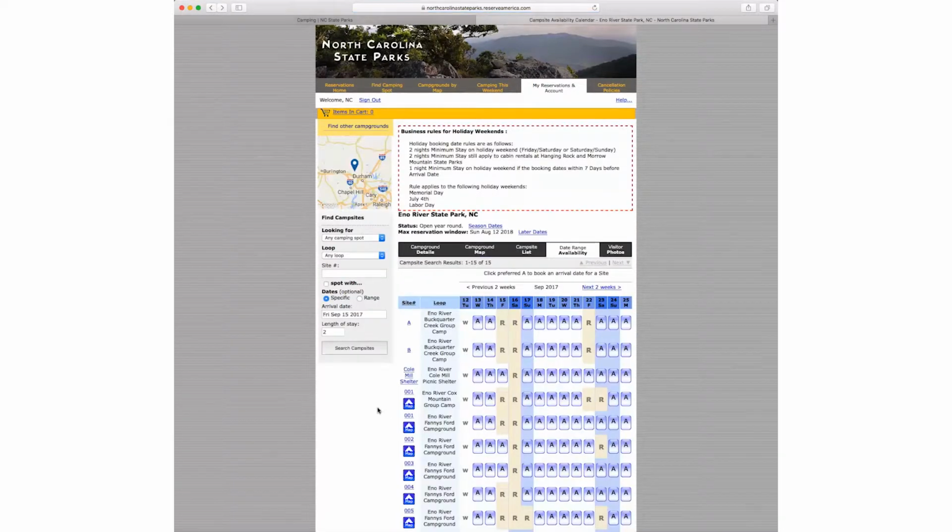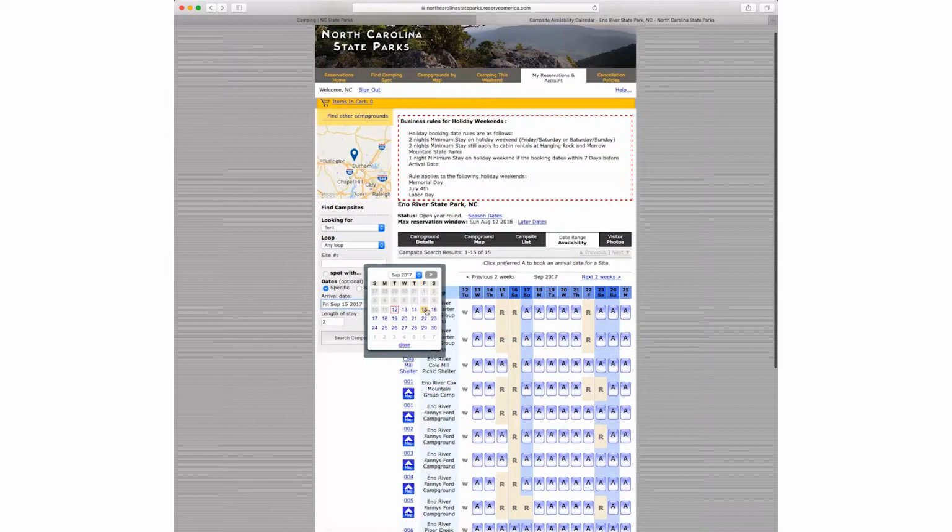So I'm going to go back to this page. I can also find a campsite by stating what I'm looking for. I have a tent, and I don't really have a particular loop in mind, so I'm going to keep any loop, and therefore I don't have a particular site number. But I do know that I want to camp this weekend, on Friday.